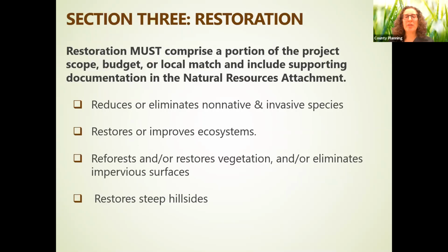So restoration must comprise a portion of the project scope, budget, or local match, and include supporting documentation in order to get the points. When I first began this program, it was, are you going to restore it, yes or no? And then sometimes that restoration never happened. So tell us how you're going to restore the property.